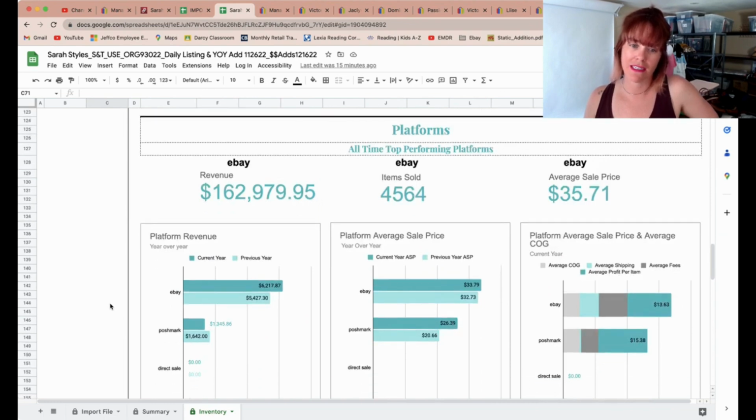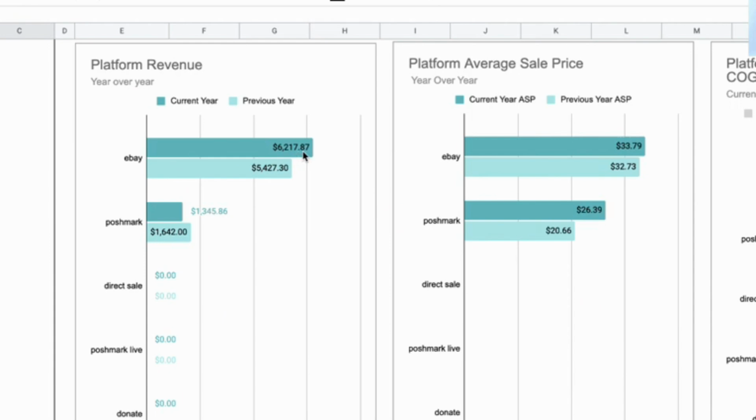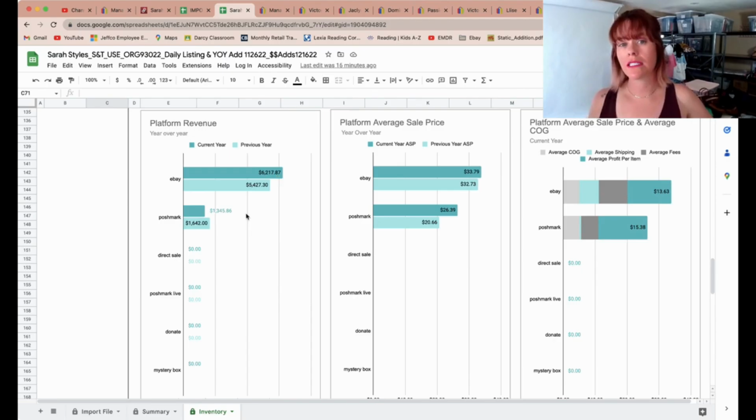My sales are significantly higher. This is another chart on the Sarah Styles, but you can see my eBay sales are almost 6 times, 5.5 times higher on eBay than they are on Poshmark. So you're going to see mostly eBay sales strictly because that's what's selling for me. That's where I'm doing the large amount of selling. All right, let's take a look.